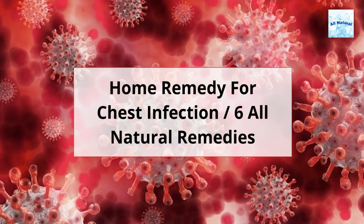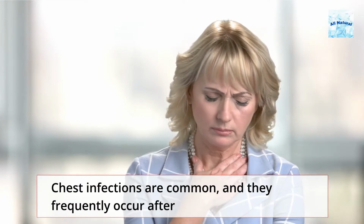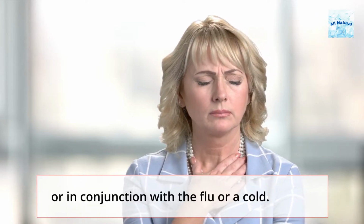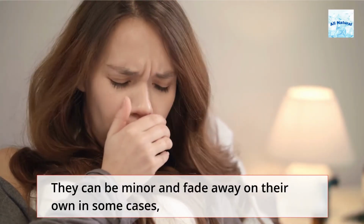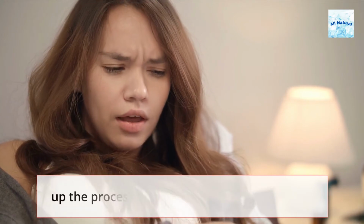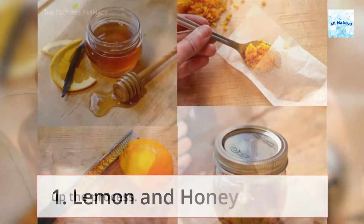Home remedy for chest infection, 6 all-natural remedies. Chest infections are common, and they frequently occur after or in conjunction with the flu or a cold. They can be minor and fade away on their own in some cases, but there are several natural therapies that can help speed up the process.